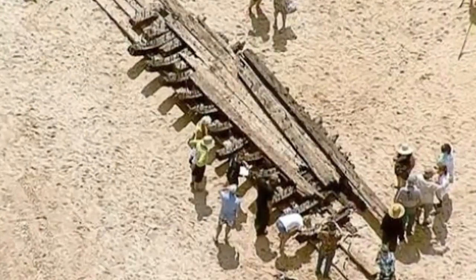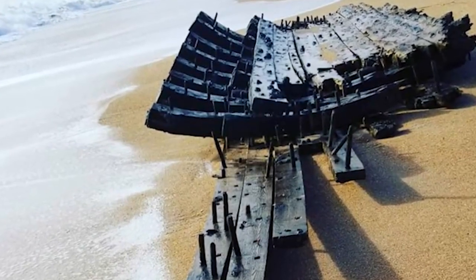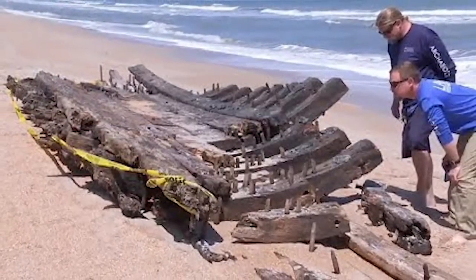A mother and her son were lounging on the deck of their Ponte Vedra beach rental home when they saw a large piece of wooden debris on the beaches of St. Augustine in Florida. The son was quick to point out that it looked like a wooden ship, and he was right. The pair reported it to the authorities, and archaeologists from the Lighthouse and Maritime Museum came in to investigate.